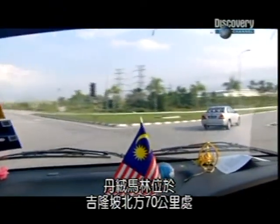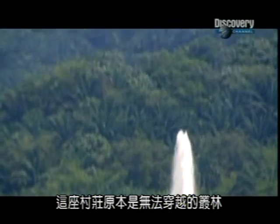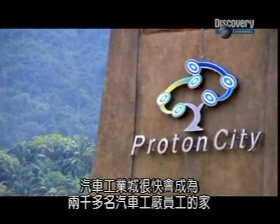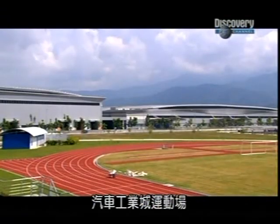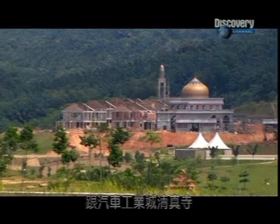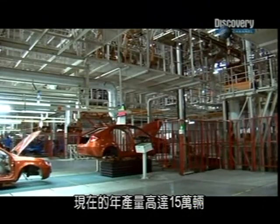Tanjung Malim is 70 kilometers north of Kuala Lumpur. This valley used to be an impenetrable jungle. Now it's proud, gleaming Proton City, which will soon be home to over 2,000 car workers. There's Proton City School, Proton City Sports Stadium, Proton City University Campus, and Proton City Mosque. They started building Proton City in 1996, and it's making more and more cars all the time. Right now, they're churning out 150,000 a year.